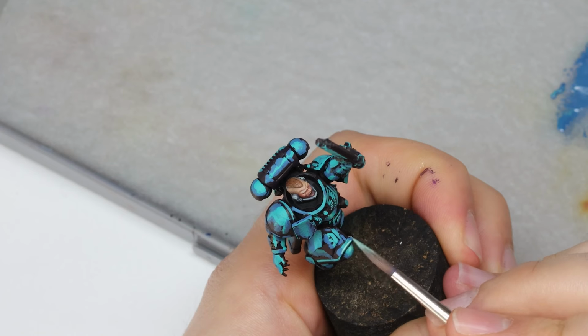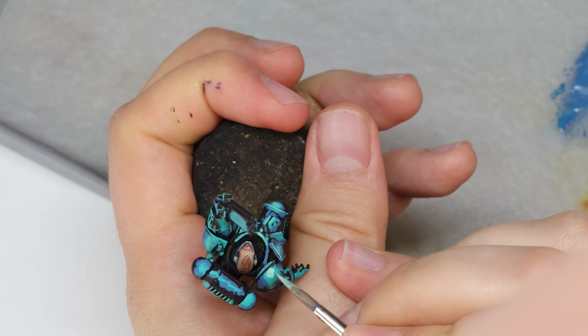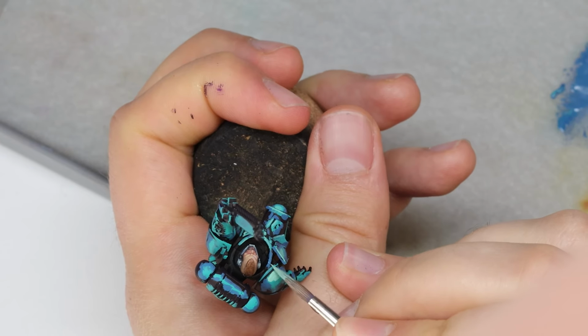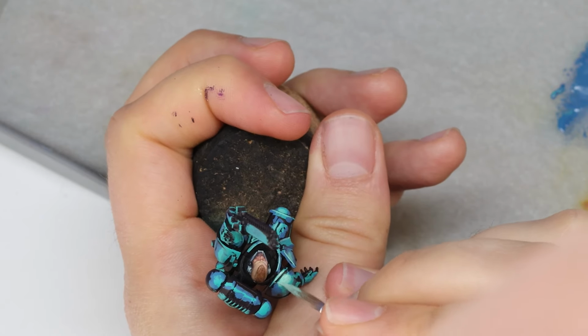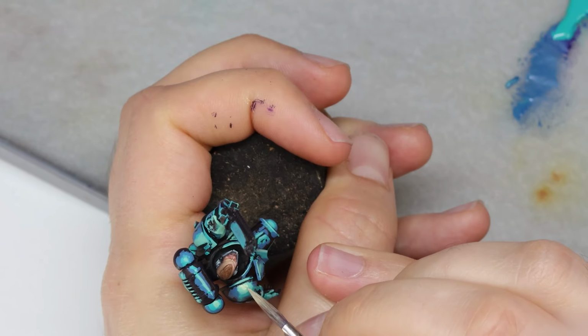I will then strengthen the lights using a mixture of samurai green and ice yellow. And reinforce the final highlights with pure ice yellow.